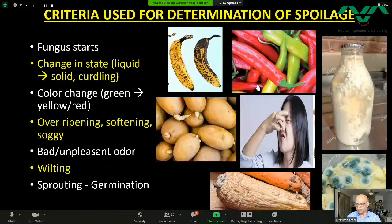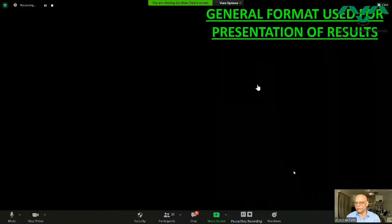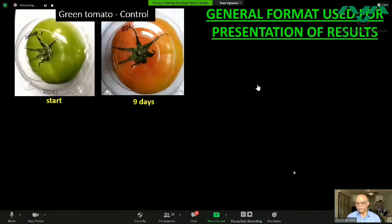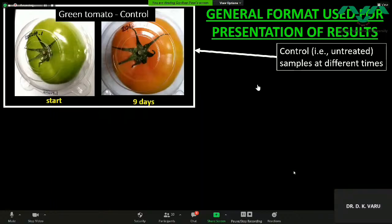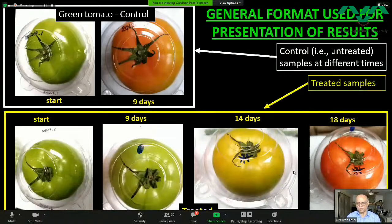No analytical method at this stage we have used. Now for the presentation, I'm going to first describe how I'm making it, each slide. So this is the general format of the slide I'm using. All my results would be this way. On the top of the slide are always the control samples, here in the case of tomato, at different times. There could sometimes be 2 or 3. Then at the bottom portion, I show the samples which were treated with some chemical, either by the pre-exposure method or other methods, the sachet method, dipping or so, at different times.